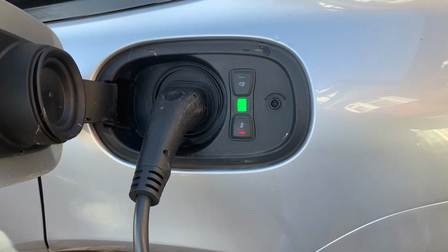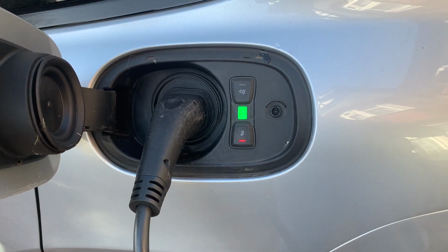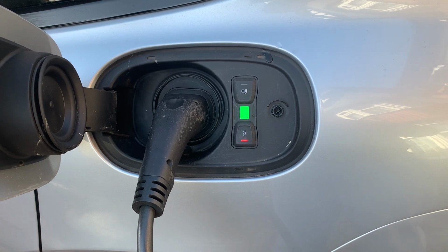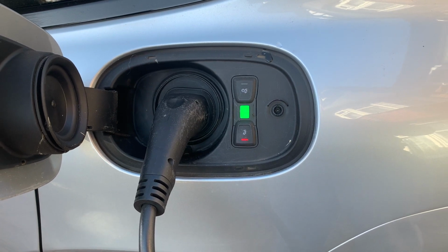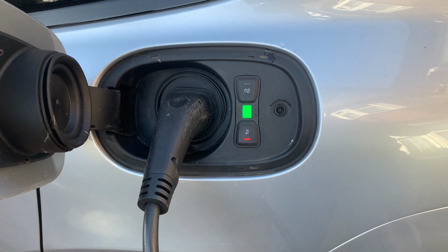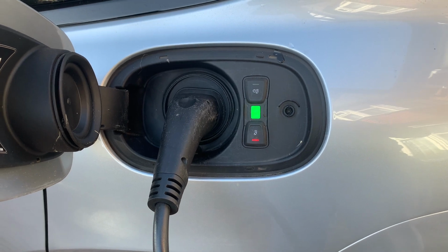The lock failed on my charger for this Panamera, because this is the plug-in hybrid. So you could put it in, but somebody could just pull it out without having to unlock the car. I did get this fixed under warranty, and I've talked to a few people who've had the same problem, where their door was faulty or it wouldn't lock in the first place. But at least this was warranty fixed.